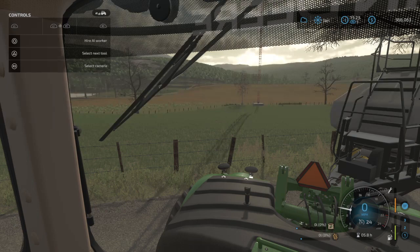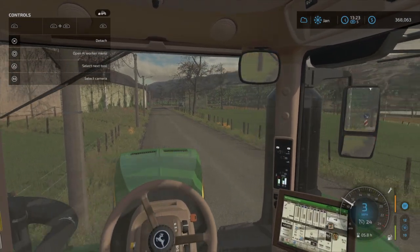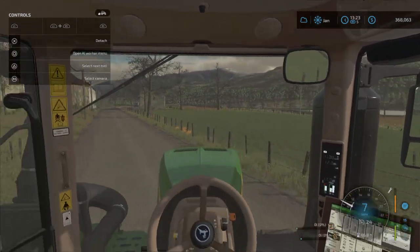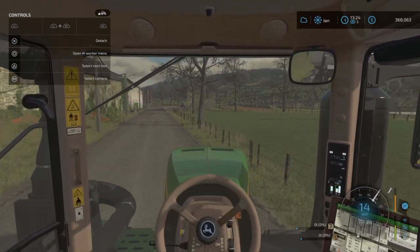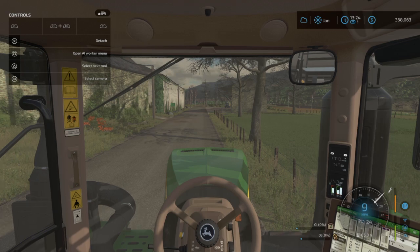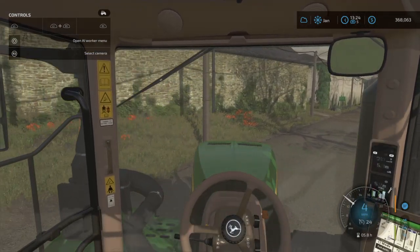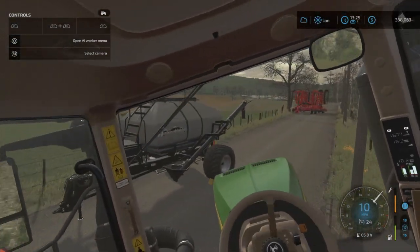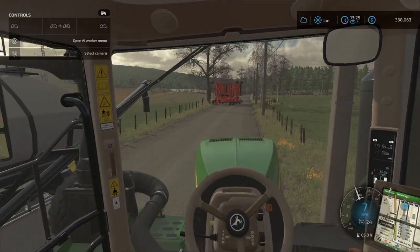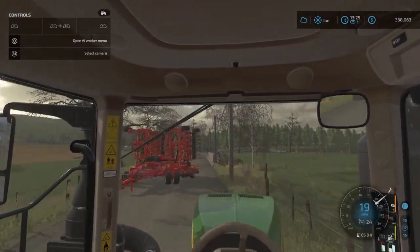Okay, I know what to do. Hang on. Before I run into the pole, we'll just stop here, unhook this. I did not realize, I guess I need to cut those trees back a little more than what I thought.